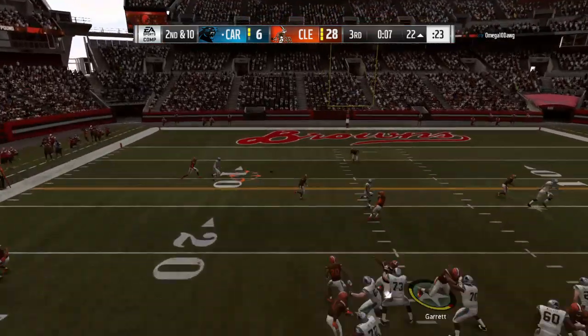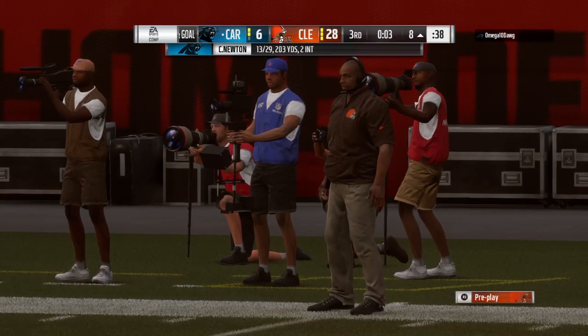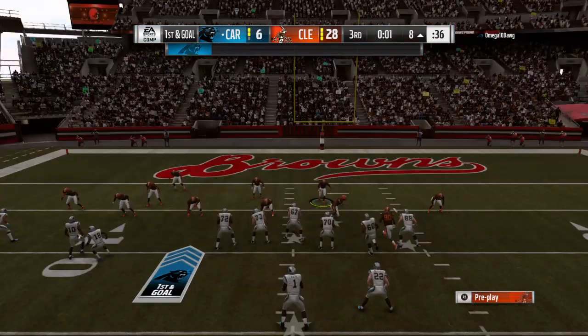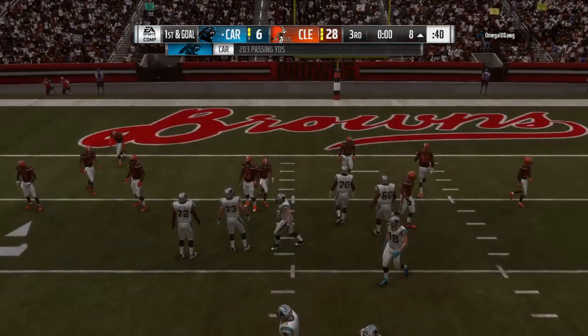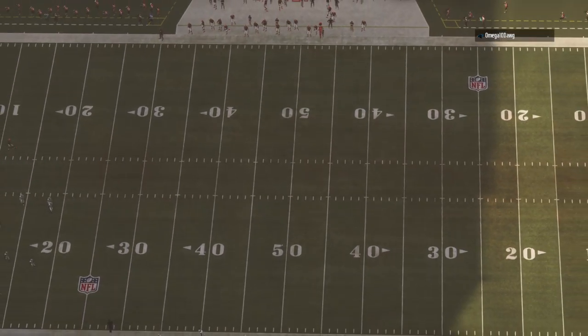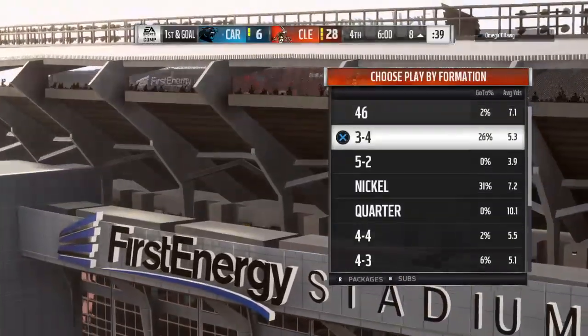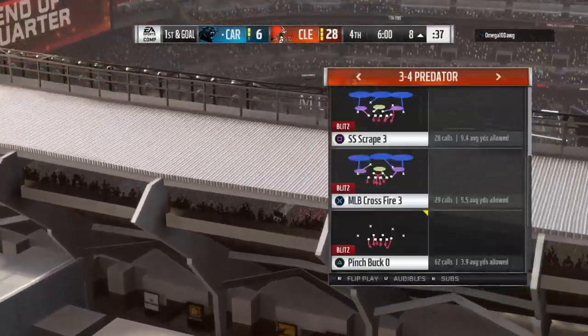Back to the air, Newton on second down. Going back to Moore. This time he's got him complete. A nice pickup of 14, and it moves the stick, sets up a 1st and goal. And we're back now here in Cleveland. A lot of happy faces in the crowd at this point as their guys have a big lead here to start quarter number 4.